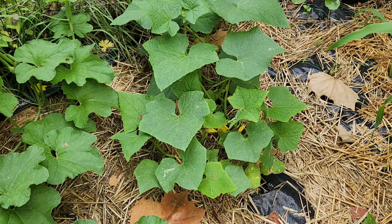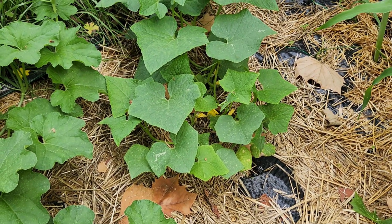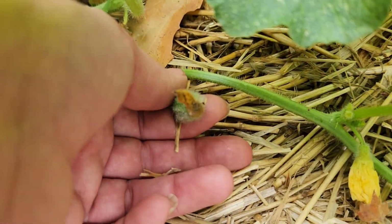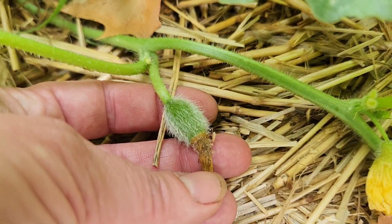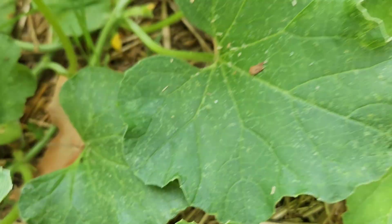I really wanted to make sure I got lots of cucumbers from my mother-in-law. And she also really likes cantaloupe, so I'm hoping I can get her some cantaloupe. I think my brother-in-law likes cucumbers too. I don't know, but anyway.